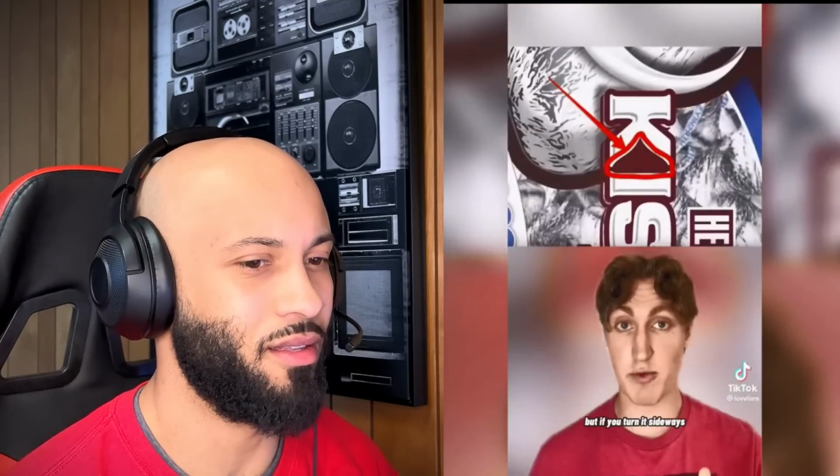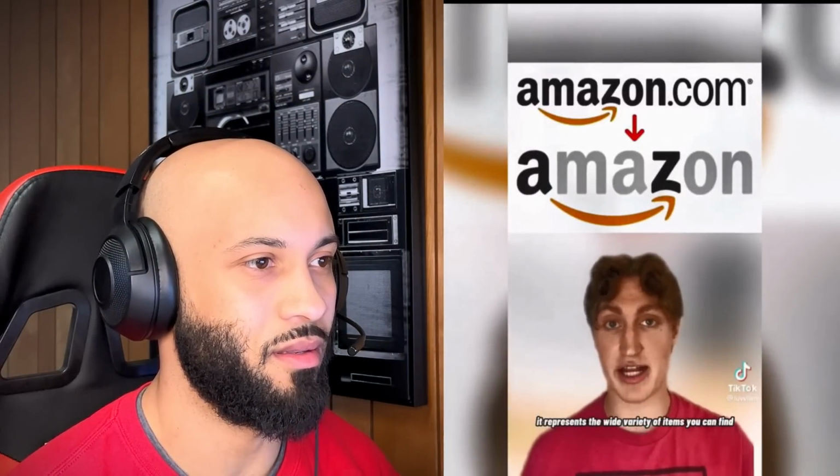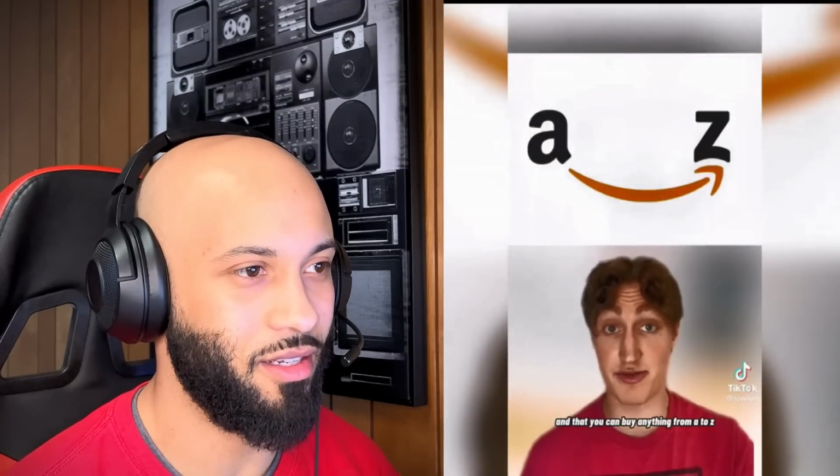You can clearly see two chocolates in the Hershey Kisses logo, but if you turn it sideways, you can actually see a third one in between the K and the I. You probably noticed the arrow in the Amazon logo pointing from the A to the Z, and it's not just a smile. It represents the wide variety of items you can find, and that you can buy anything from A to Z.